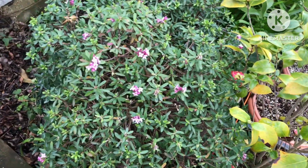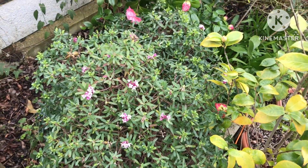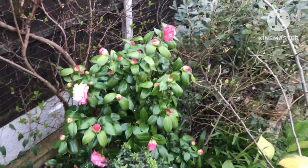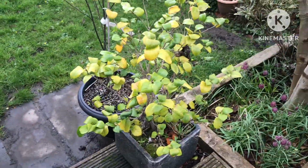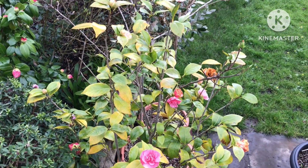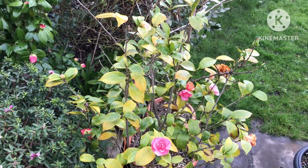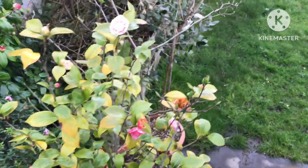One of my daphnes there, I can't remember the name of it, is in flower, and seems to flower nearly all year. You can see that camellia there is looking very healthy. The one in the ground's doing well. The ones in pots unfortunately are extremely root bound, and I've really got to get them out and trim the roots, trim the plants back and put them in some new acidic compost, and we'll see how they get on.